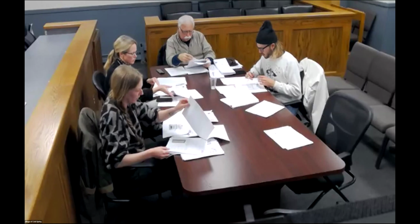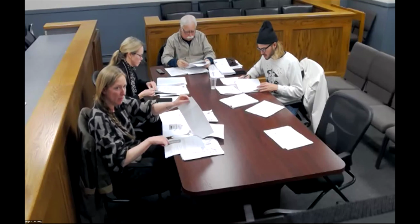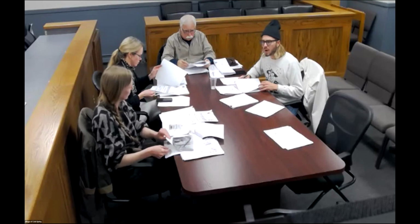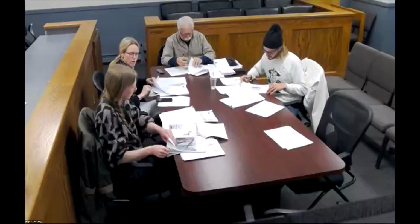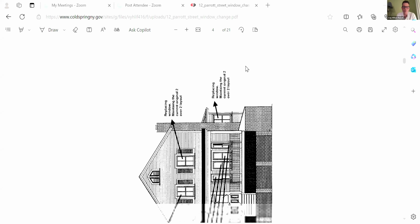So what you're proposing now is four panes over one pane in the double hung? Well, what you'll see is that throughout the whole house, it's currently, as when we bought it, sort of mismatched. With the addition, we all agreed on sort of matching that. So the back would still have the 6/6, and then the front would still have the 2/2.